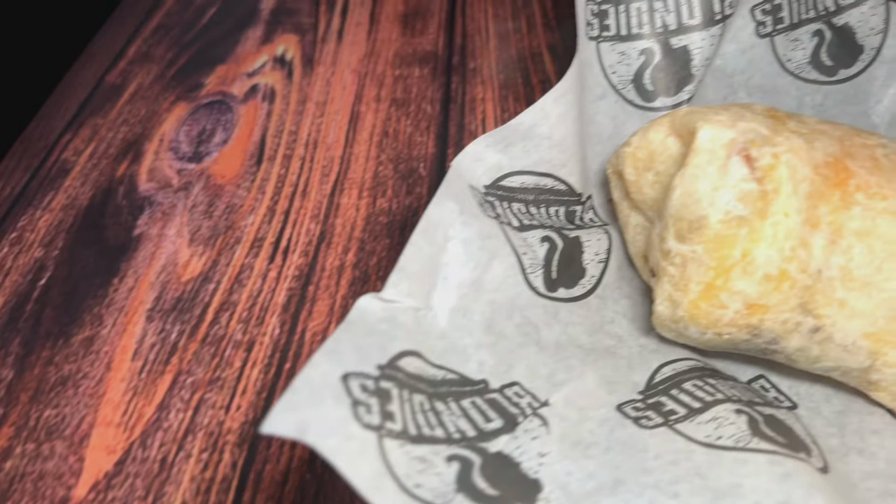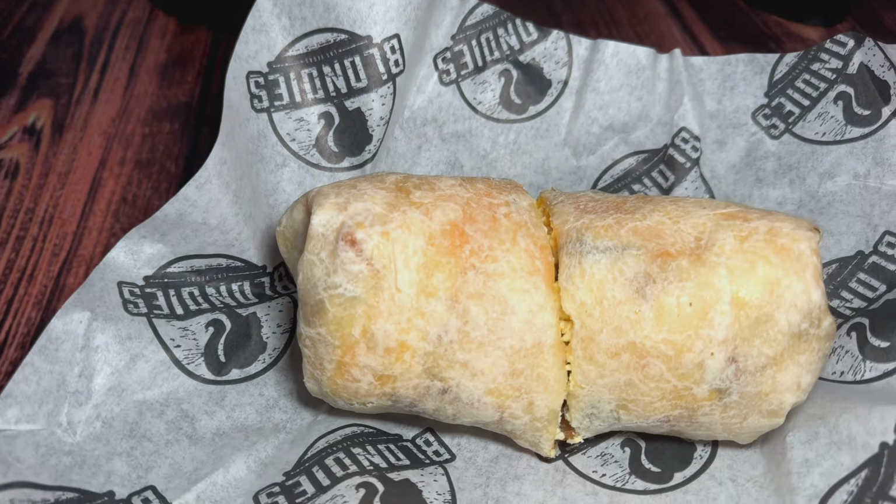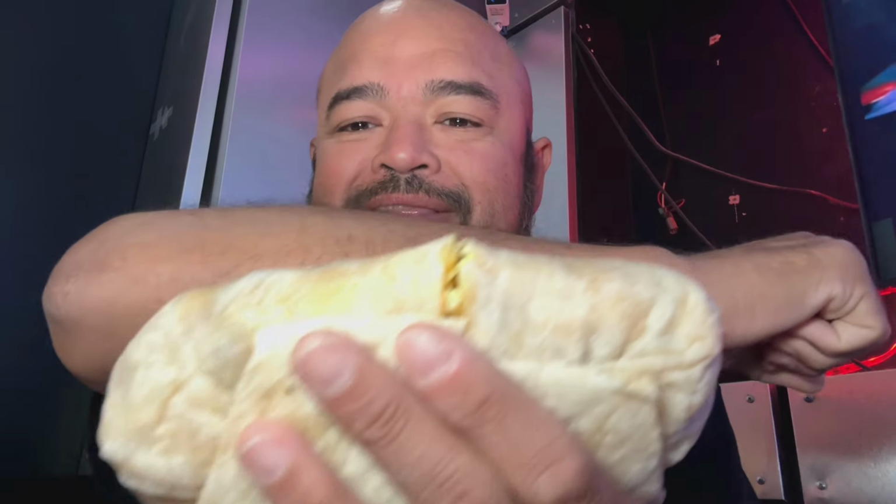So our food just got here. Thank you, sir. Our food just got here, and I gotta tell you, man, for $5.99, this thing is huge. Check it out. Man, this thing is huge. Just for perspective, look at that. It's almost as tall as my head. Look at that guy. They're cut in half. About the size of my forearm almost? That is insane. It's huge. They cut it in half for you.